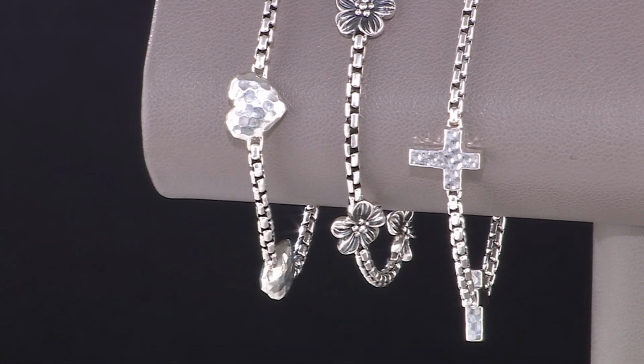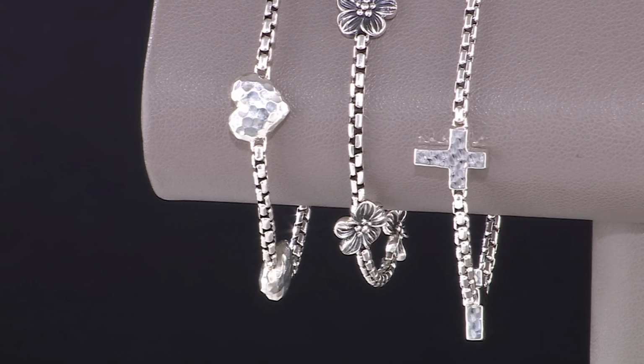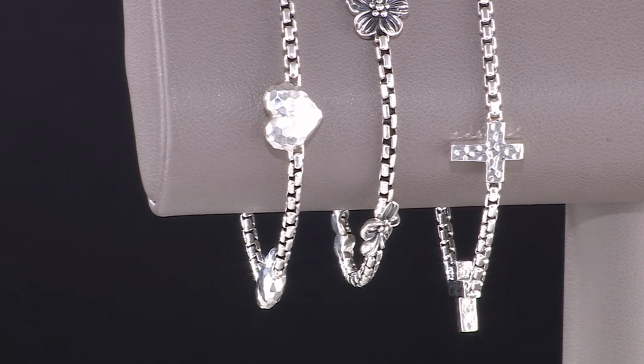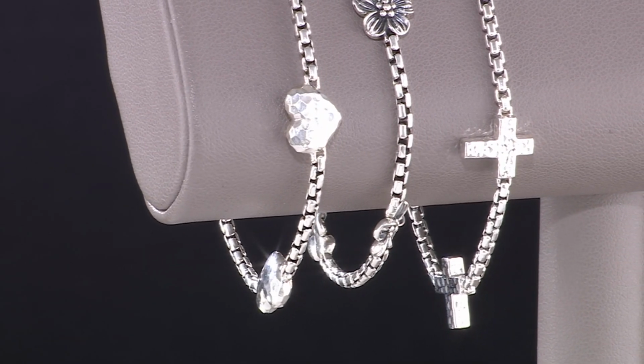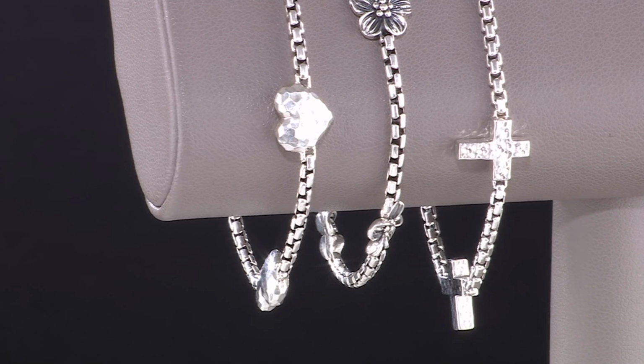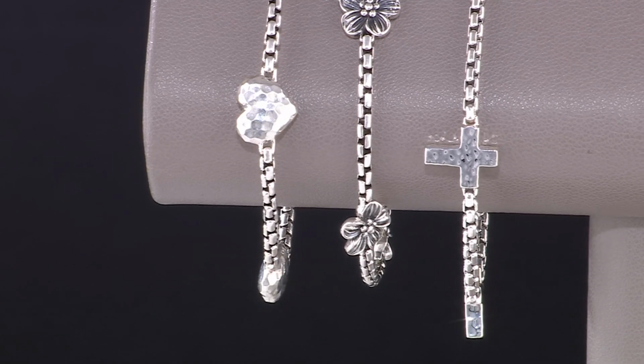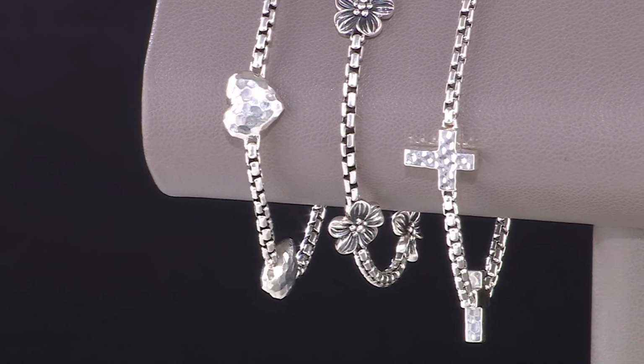Remember, sizes, we have extra small, medium, what we're calling average, large, and extra large. So you just determine which length you need. We'll make sure yours is on its way. It's J365630. Jill, good to see you. Thanks, Leah. All right. That's the J sterling silver symbols of love box chain station bracelet, and the ladybug, she is brand new today.